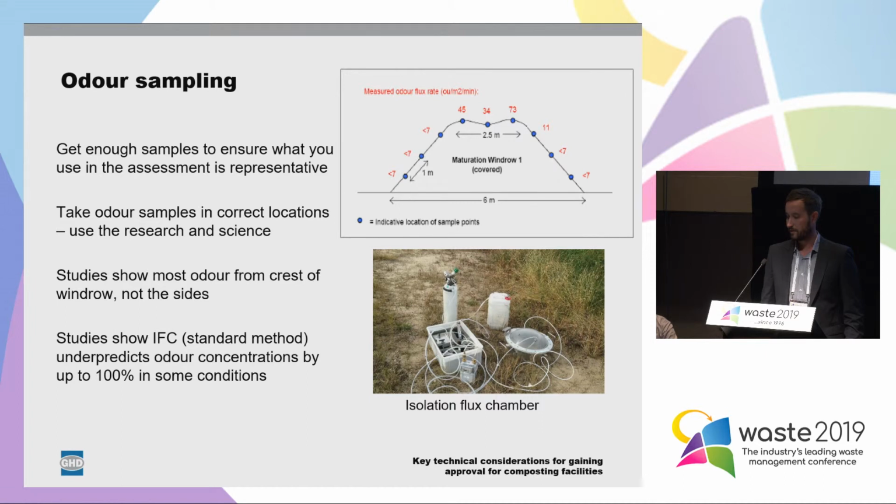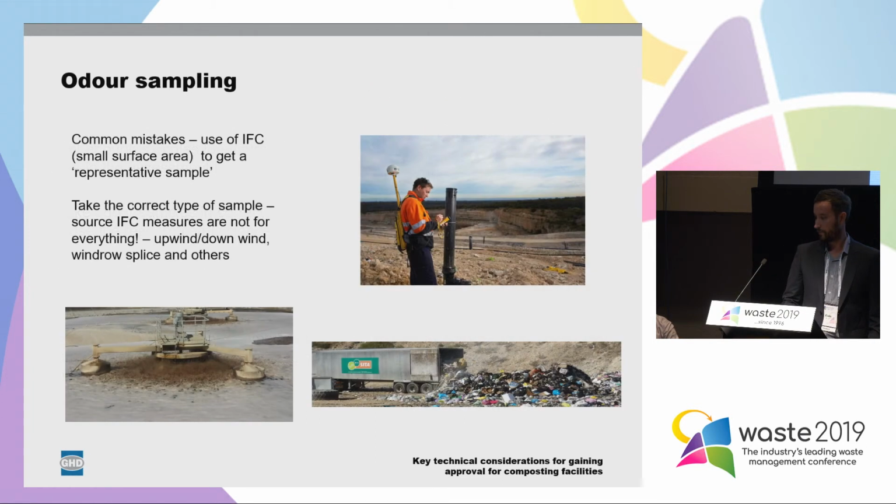Another thing to be mindful of is that the isolation flux chamber, which is the standard method of odour measurement in New South Wales, it can underpredict odour concentrations by up to 100% in some situations. Common mistakes we see is just the use of an IFC, which is really small, to get a representative sample on a really large area source. So I just want to say, when you take an odour sample, make sure you use the right methodology. It doesn't always have to be IFC, so we can take up and downwind measurements. We can do a windrow splice and other methods.